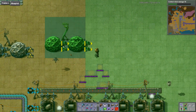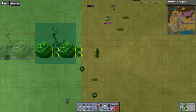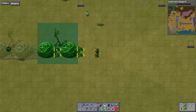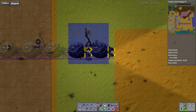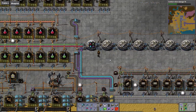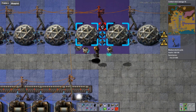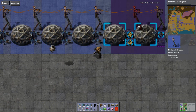Ammo. It's 4, 6, 8, 10, 12, 14, 16, 18, 20, 22, 24, 26, 28. Let's just do 28 for now. All right. And I messed up. I do need ones every here. And those are some messy power lines.